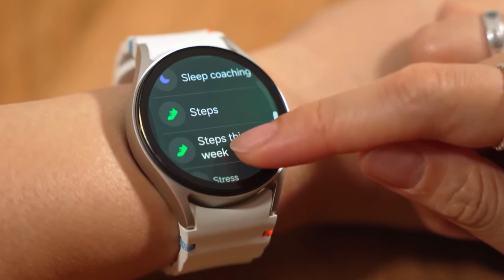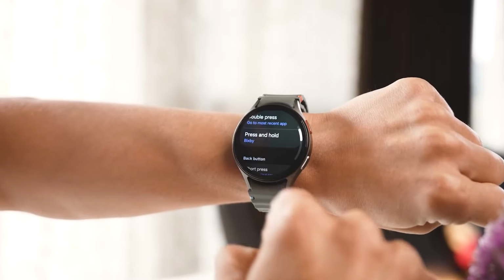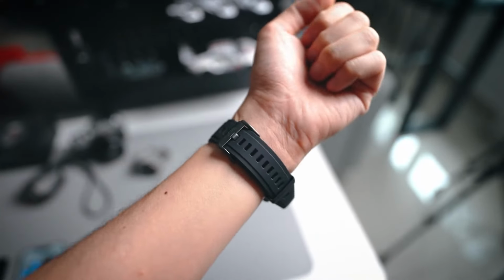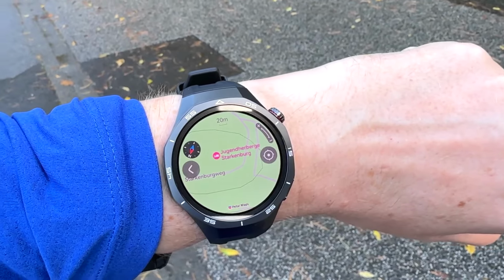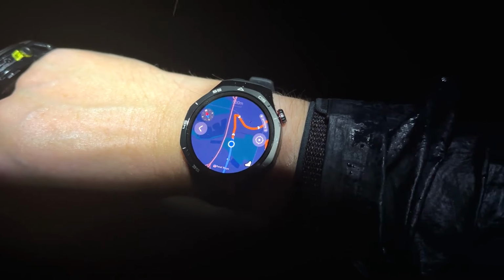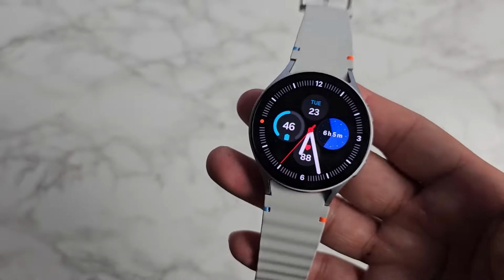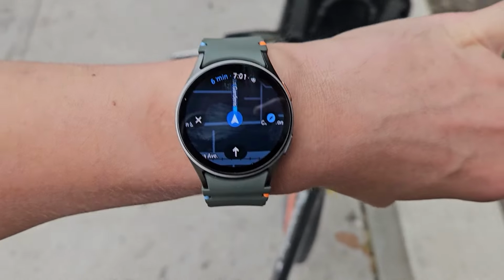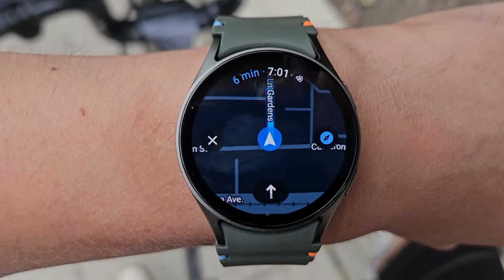Remember, both watches will handle your daily fitness tracking needs with ease. They'll count your steps, measure your heart rate, and even nudge you to stay active. The differentiator lies in those extra features that match your specific lifestyle. The GT5 Pro's titanium build and advanced sports features make it perfect for outdoor enthusiasts who need their gear to keep up with them. Meanwhile, the Galaxy Watch 7's smart features and sleep tracking create a more connected experience, making it ideal for those who want a tech-forward device that integrates into every aspect of their life.